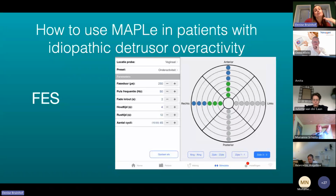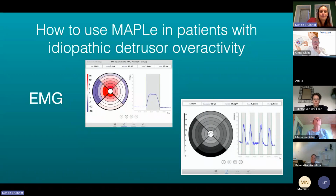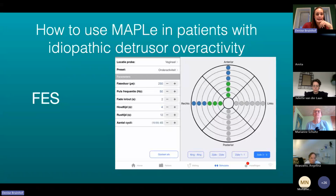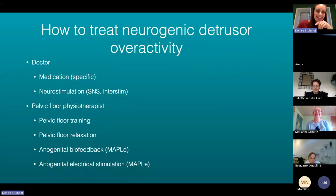And as I said, also with EMG, you can do some nice coordinative things because you can really let people draw a coxcomb or an iceberg. So that's nice because it makes it very visual, and especially men are very into this. They like electronics apparently, and they like games maybe.